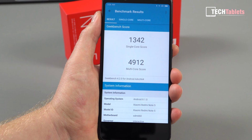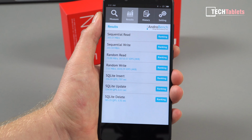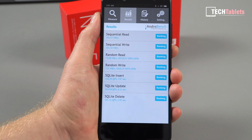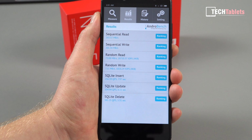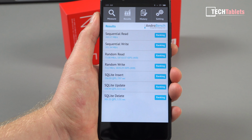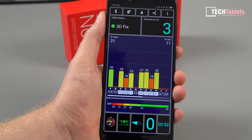Here's the Geekbench 4 score. Now I did test out the internal storage, so it's eMMC 5.1 speed here, and these speeds are okay, kind of to be expected really for this spec of drive. It does not have that fast UFS 2.1 storage that comes on mid-range and flagship devices, of course.